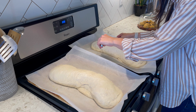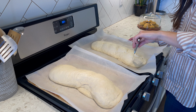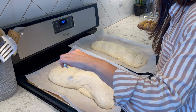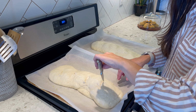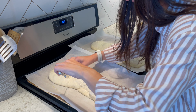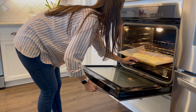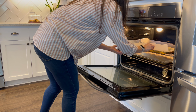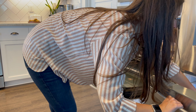So I was picking up Callum. Pickup took way longer and I left like right before I needed to do this anyways. So you can see it just kind of has become a blob, and now I'm putting the slits in it and it's deflating, but it's fine. It'll puff up a little bit more as it bakes, and it still turned out really, really good. It was just a little disappointing, but it is what it is. And at the end of the day, I still had a bunch of bread.